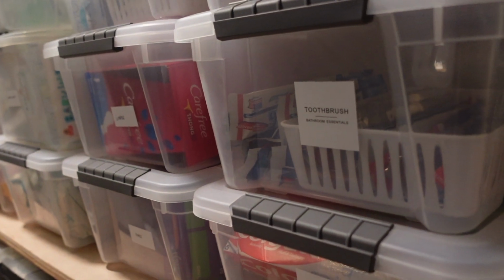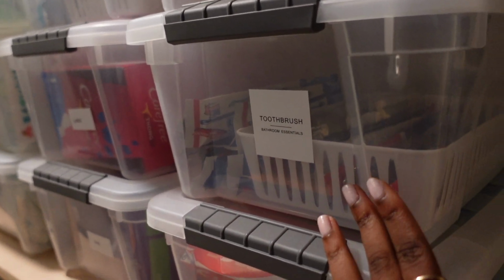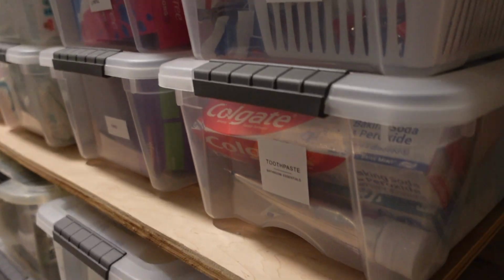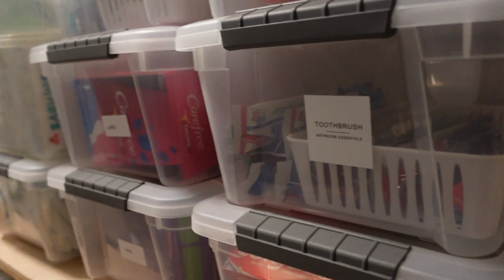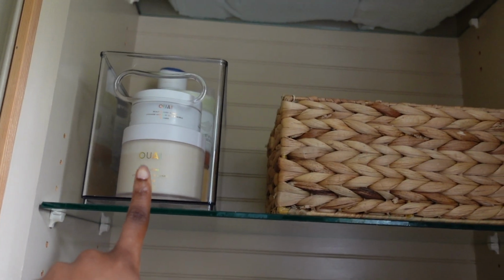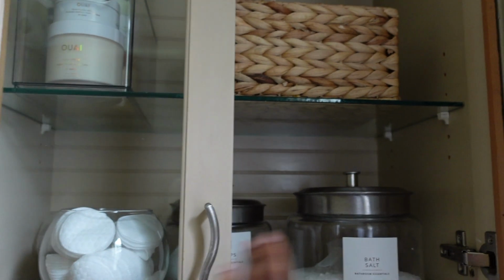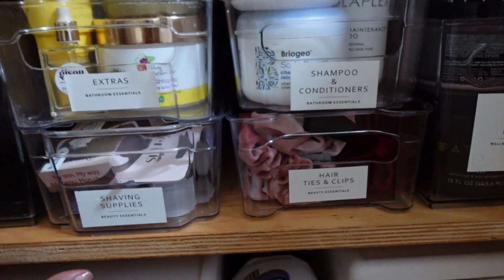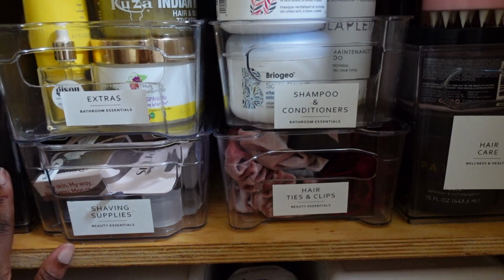Okay, so I finished organizing everything into their containers. As you can see, everything is nicely labeled and stacked on top of each other, so it's easy to find all my body care items that I need. So I have liners, I have toothbrushes, toothpaste, lotions, extra body care in this giant container, and they're all in these beautiful stackable containers. So I put all the cotton rounds here, I put my new wax products up here in the cabinets, and then my feminine hygiene stuff, all my pads and tampons, are all taken out and organized in this drawer here, and I just placed all my items where they go in its corresponding section.